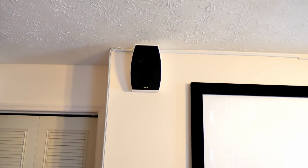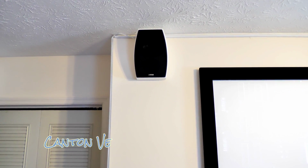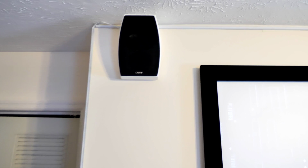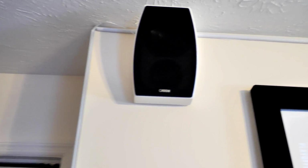These are the Dolby Atmos modules from Canton, the Canton AR800s. These are my favorite Dolby Atmos speakers ever. They sound so good, they look good. I absolutely love them. I had older ones on the ceiling before, and I just had so much trouble hearing them. I couldn't really hear their presence.